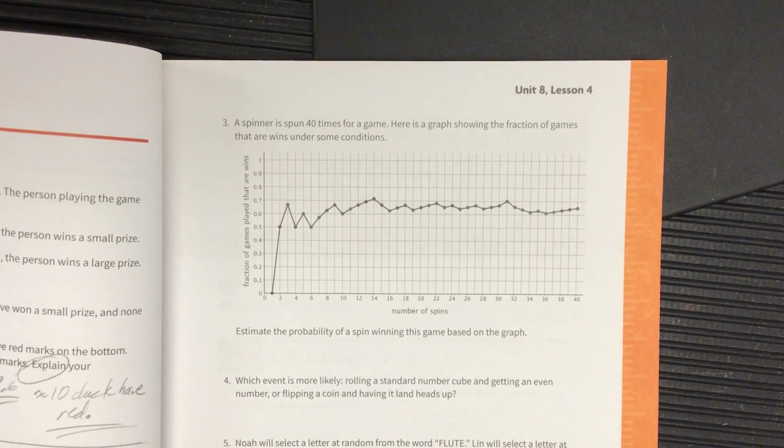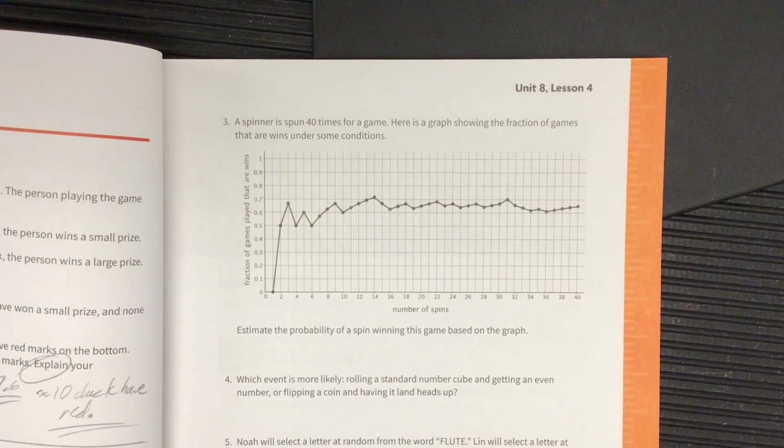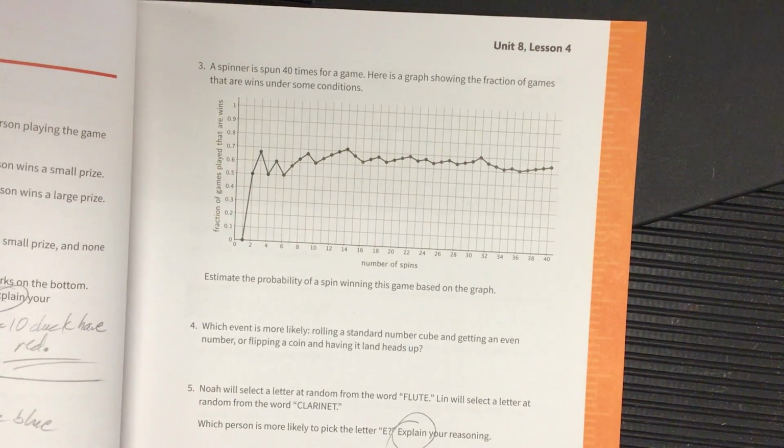Officer, I wasn't speeding. I was only going 77. Oh, then you were speeding. No. That's what you're trying to argue right now. But 77... No buts.